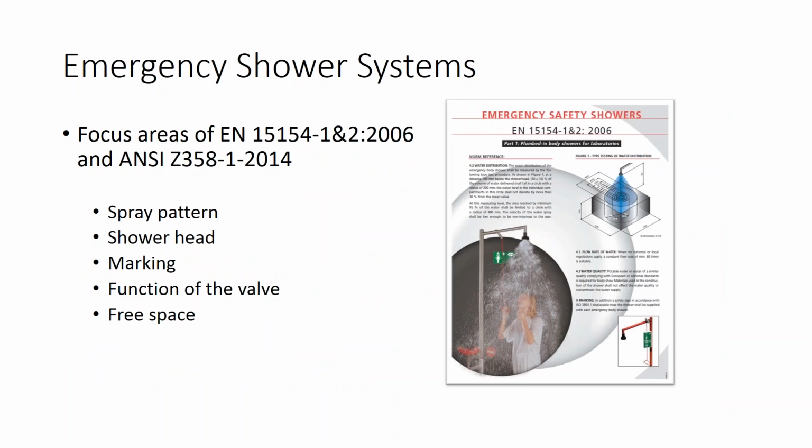This falls under predominantly construction and performance requirements. When you look at the ANSI standards and the EN standards, as far as the construction and the performance, it includes the spray pattern, the shower head, the markings, the function of the valve, and the free space below the shower.